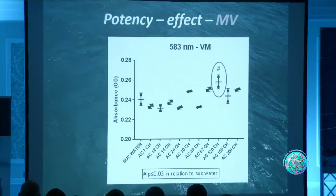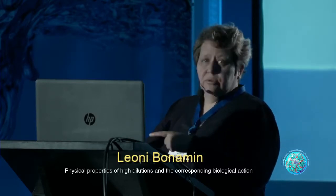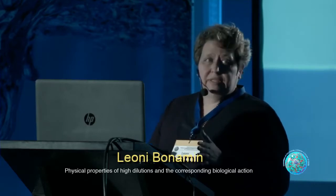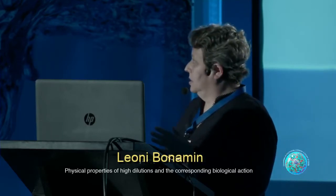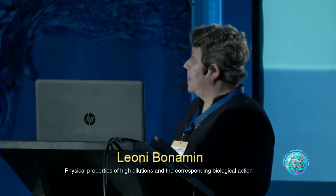But when you use the methylene violet, only higher potencies presented some significant difference in relation to the control, mainly 120 CH. That means that according to the potency, we can have different dyes that are able to reveal their activity or not. There is some kind of specificity here, and we have to study it a little bit more, but it's already something interesting to observe.